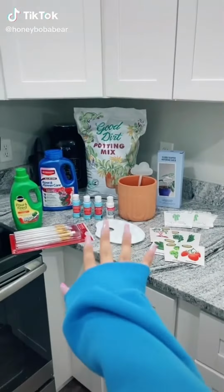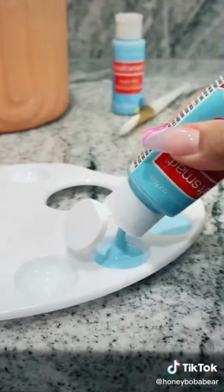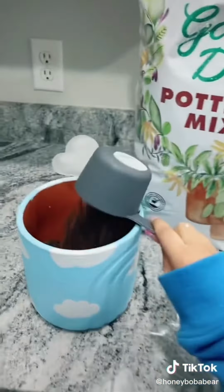I'm still trying to become that girl. I can't be that girl without a houseplant, so I'm gonna try and plant. Well, first I have to make the pot look cute, so I'm doing blue. Looks like a sky, right? Now I'm gonna try and add clouds. What is that? Fake clouds are better. So cute, the little clouds. Okay, so now I have to put in the potting mix. I don't know what I'm doing.